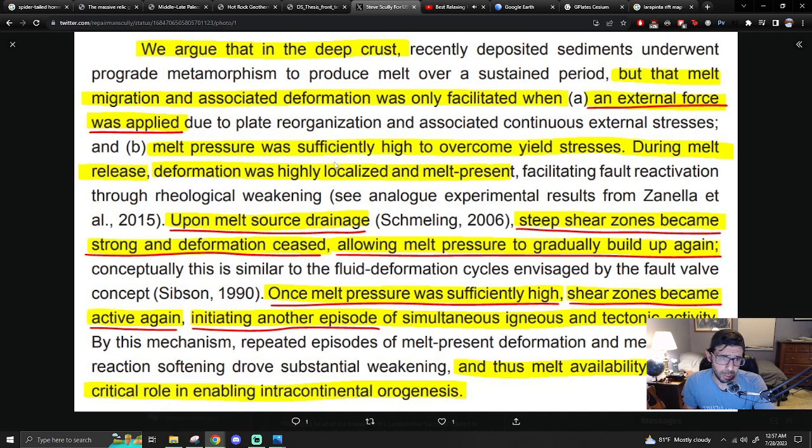Let's keep going with the actual papers. Okay, upon melt source drainage, okay, we read that. Once melt pressure was sufficiently high, shear zones became active again, initiating another episode.